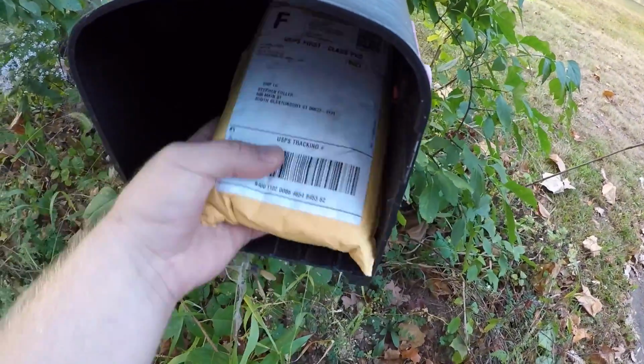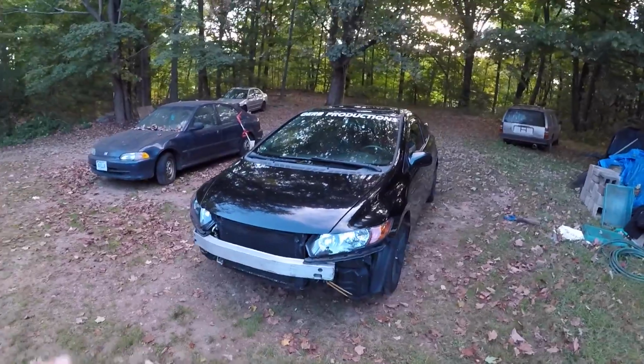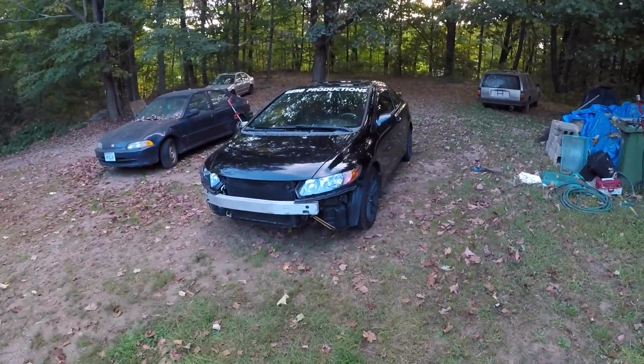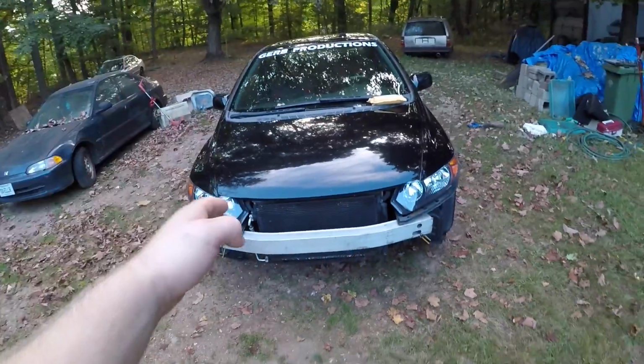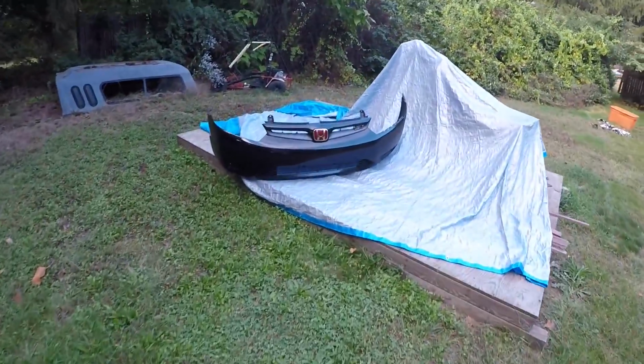There it is. Alright, so coming out to Midnight right here. This is how she currently looks, guys. I got the whole bumper off. So I'm just gonna fill you guys in on a few things. If we come over here, we got my bumper, obviously.